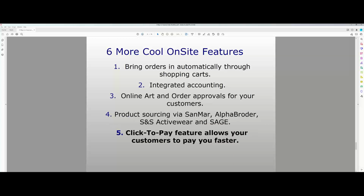Number 5, the click to pay feature I told you about. This is kind of a new feature, but it allows you to send your customers an email with a secure link. All they do is click on that link. They can view their invoice, they can download the invoice, and they can pay you faster. And the beauty is that payment goes directly into your bank and directly into your on-site system. So again, you're eliminating data entry, streamlining your business, eliminating human error.